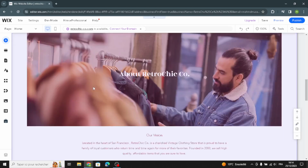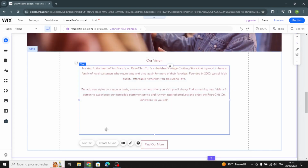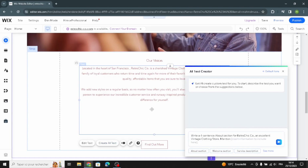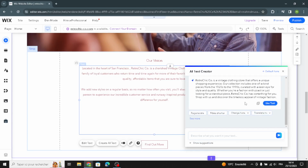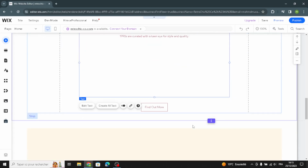Okay, so this is about section, so you can regenerate another AI text like always, the same thing as always. So you can just describe what you want in your text. For example, you can select just the type of the section. For example, this is about section, and you have to insert information to include here, and click here and it's gonna create it for you. So you can make it more shorter than this. So for example, just like this. If you want to regenerate another one, just click here, it's gonna be regenerated. So that's it.